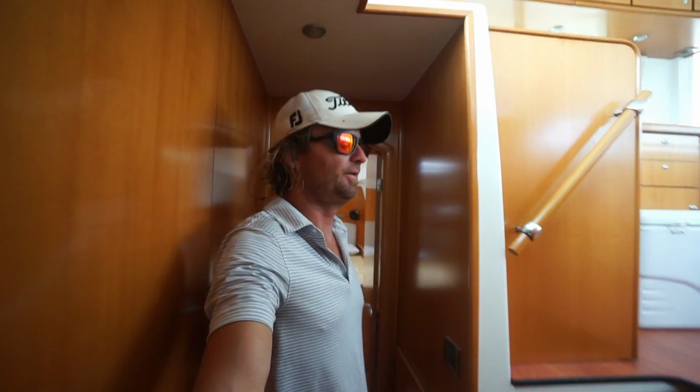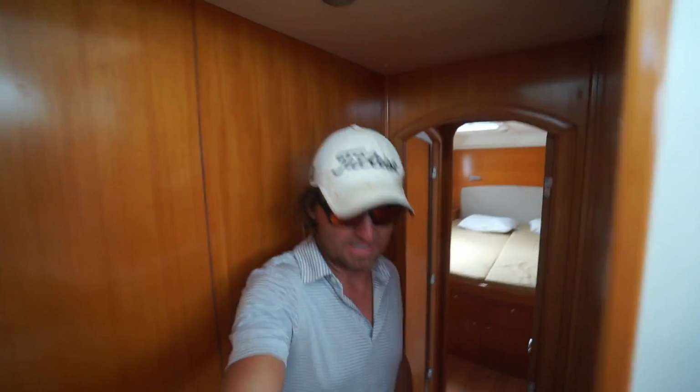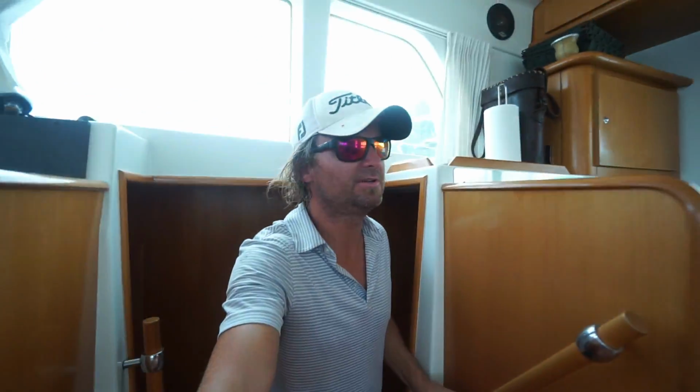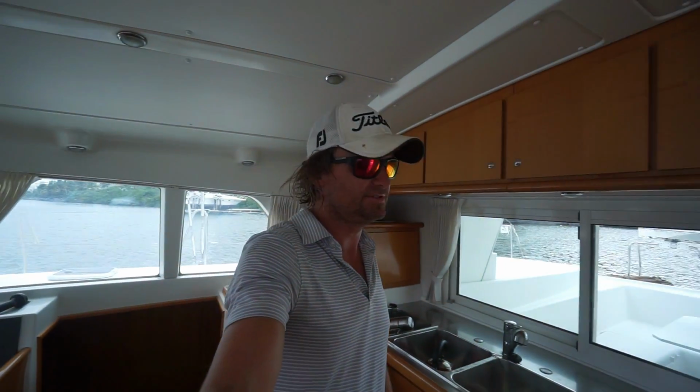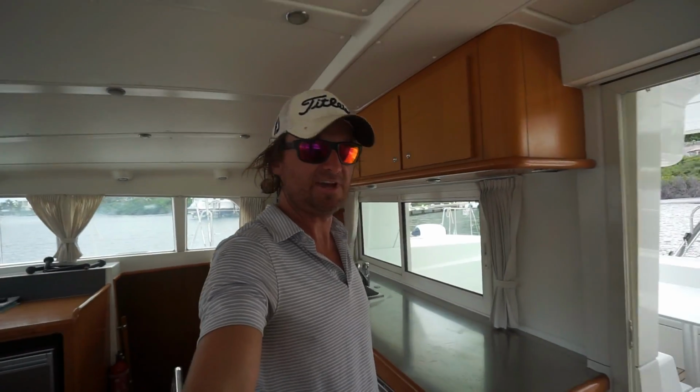Well, that is the boat. The name of it is Boat. I don't know what even that means, but it's a pretty nice little boat. It needs some updating, but I mean, really, it's good to go. We'll do some stuff to it. So pretty excited about it. We'll see if it happens.